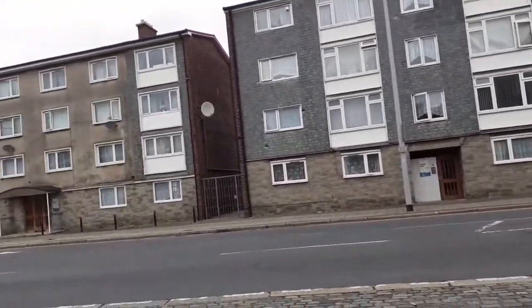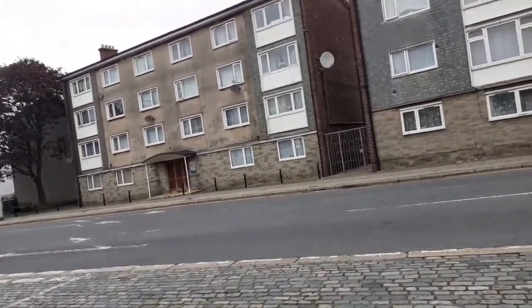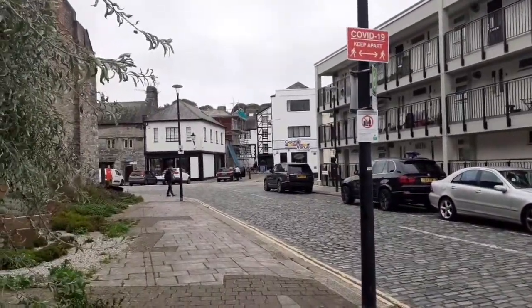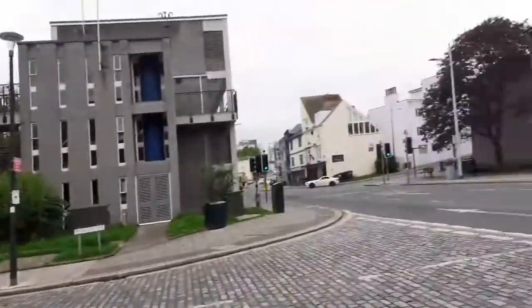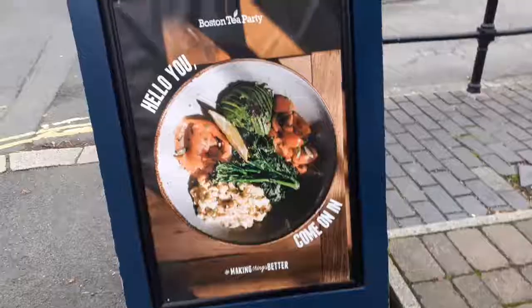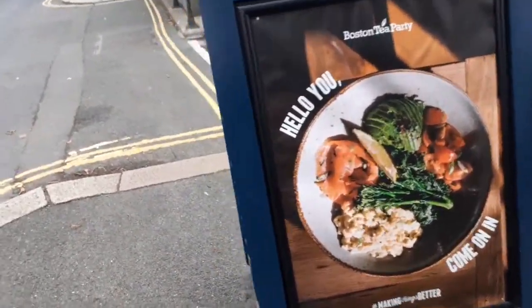It's a shame. Personally, I just think actually they're quite ugly, those buildings. And you go back to the sort of old townish, and they had to build these next to it. Boston Tea Party. Cheeky.